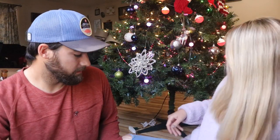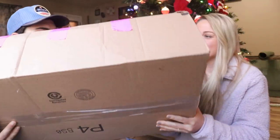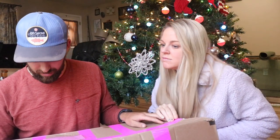All right, I think we have one more left. We saved the largest package for last. Because why wouldn't you? Look at this, bigger than both of us. But it feels like just the weight of the box, but surely there's something. Not very heavy. Something in there. This is nice pink duct tape. Doesn't say who it's from yet. Once again, y'all are always so sneaky.